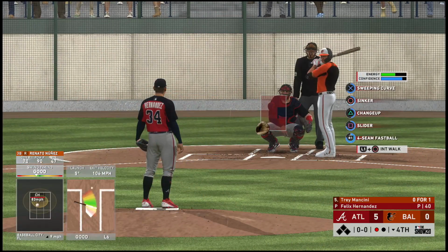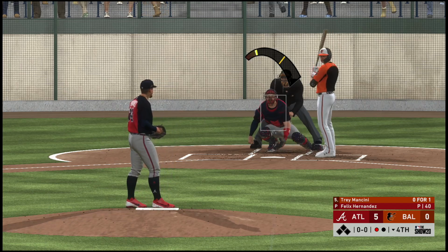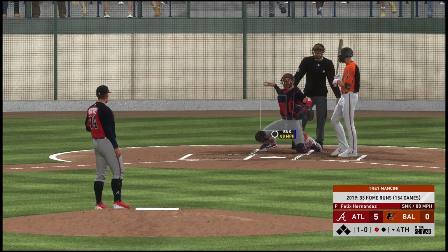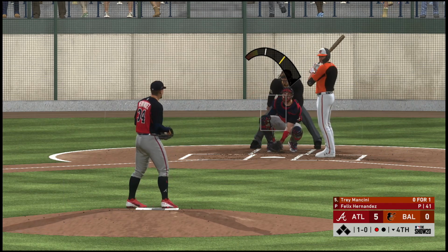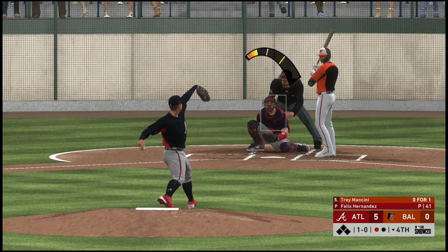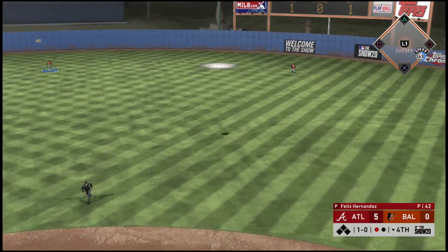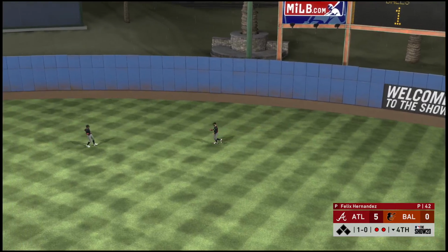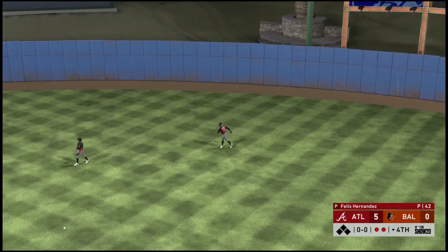And here's the big right-handed power threat, Trey Mancini. Here's the first pitch to him. High and deep to right center. Acuna giving chase. But it's the right fielder that gets there to make the catch. And there are 2 gone now.